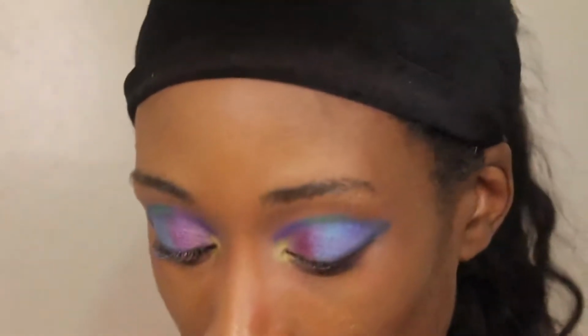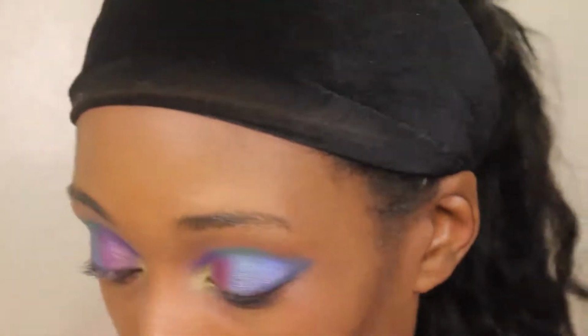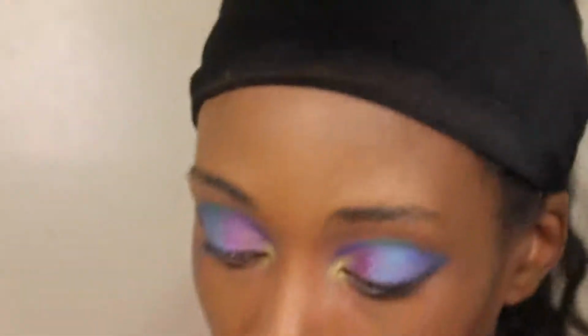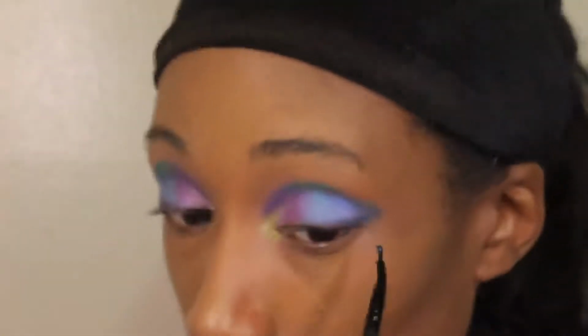So there we go. Now, I'm nervous about doing the liquid liner on camera just because y'all know I don't really do liners. So I'm just kind of over here like, am I going to get it right? Am I going to do it right? Crap, I hope I do it right. But here goes nothing. So I usually get that eye right and then this one, like, I mess up.